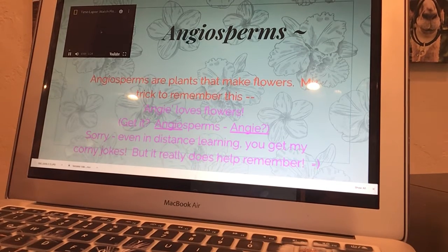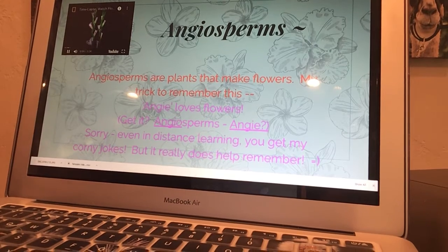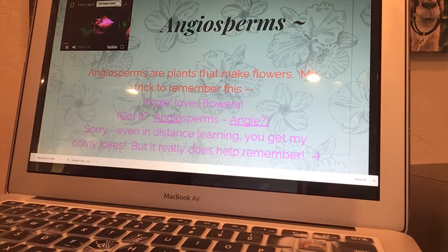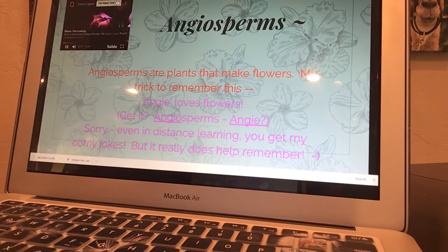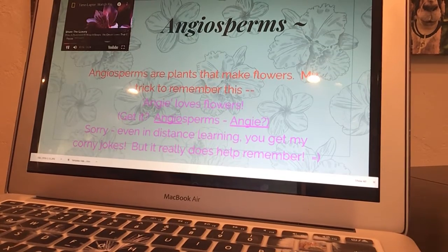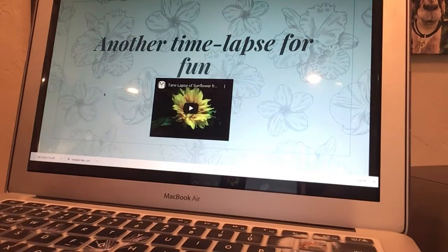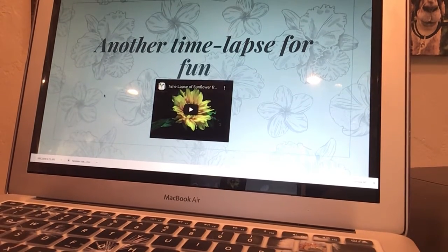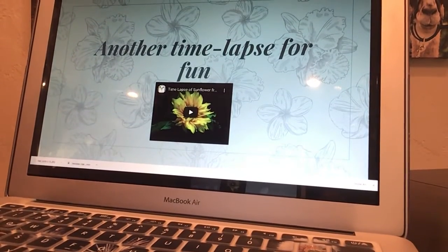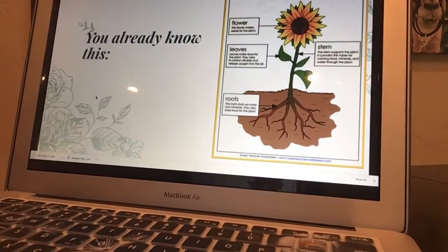All right, I did include another time lapse because I just think it's really cool. This one's longer. I'm not going to show it all right now, but it shows just flowers blossoming and blooming. And I think they're beautiful. It's like a gladiola or something. They have tulips, hibiscus, all kinds of pretty flowers on there blooming. And it gives you a minute just to look at the details. And, you know, like I said, here's another one, a time lapse just for fun of a sunflower opening up and blooming. Planted some sunflowers in my garden. Hopefully I'll get to see them bloom.